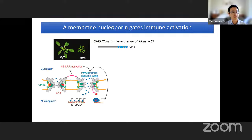To make a long story short, through a series of genetic, molecular and biochemical characterization, I defined that CPR5 is actually a bona fide component of the nuclear pore complex in plants. It forms an oligomeric form, which is very important to maintain the function and structure of the nuclear pore complex under normal conditions. However, in the presence of pathogen infections, especially those that carry effector proteins that can activate NLR type immune resistance, CPR5 undergoes a monomerization process. This process changes the nuclear pore complex conformation and results in unspecific accumulation and transport of a series of immune and stress signaling cargoes in the nucleus, which eventually activates the transcription amplification of immune responses and results in programmed cell death.